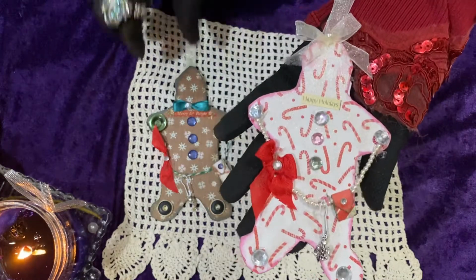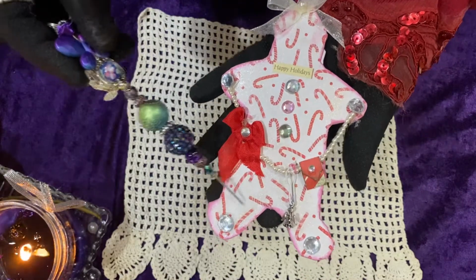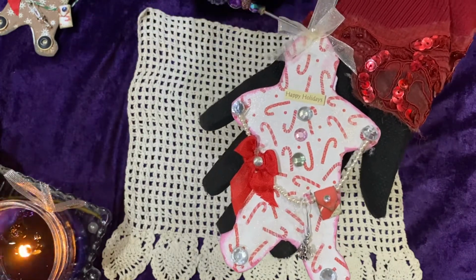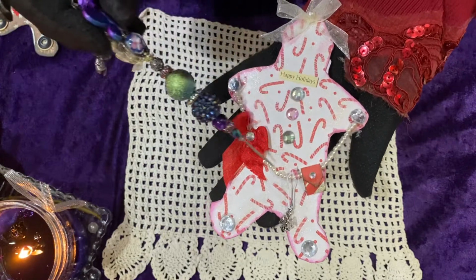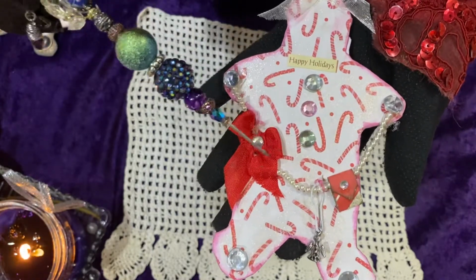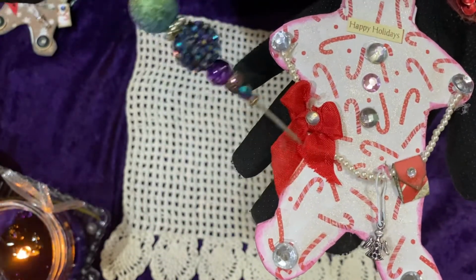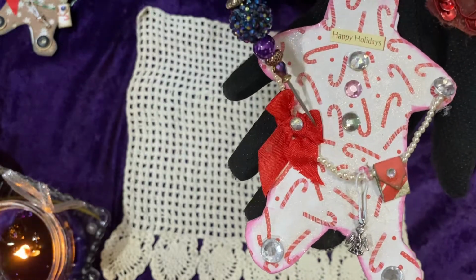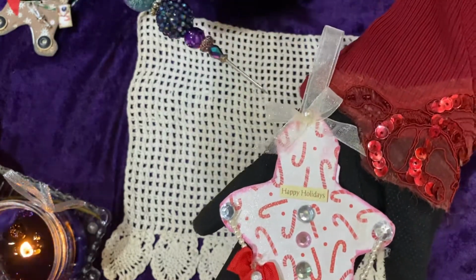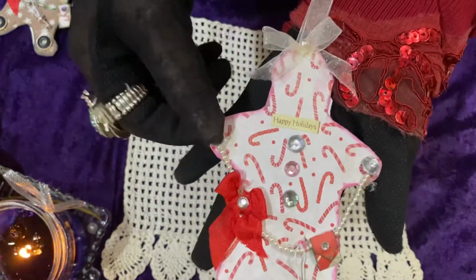And this is her. She is candy cane, glittered cardstock, the rhinestones at her hands and her feet. There is a pearl swag. She has an envelope here also on the swag. And there is a snippet of tied red seam binding. And her sentiment says happy holidays. And she also has the organza wall hanging, or hanger, I should say.